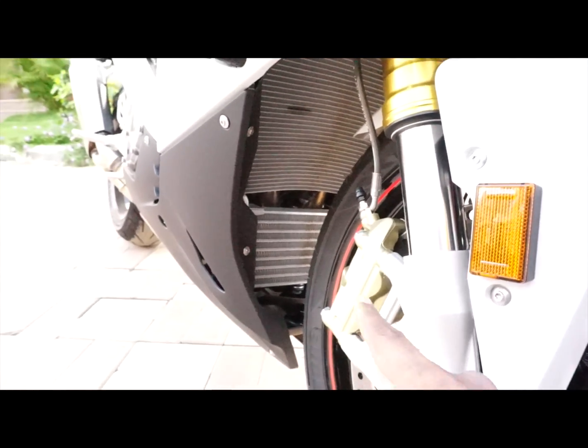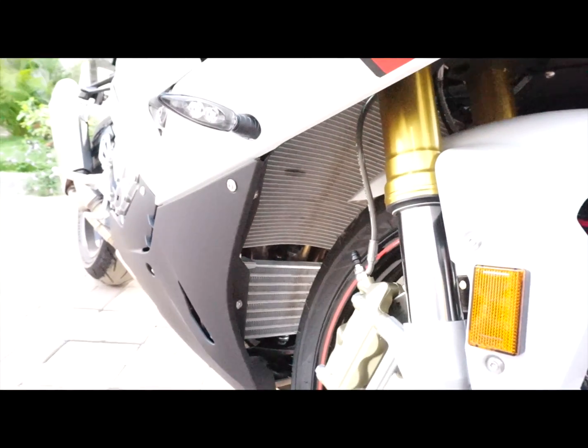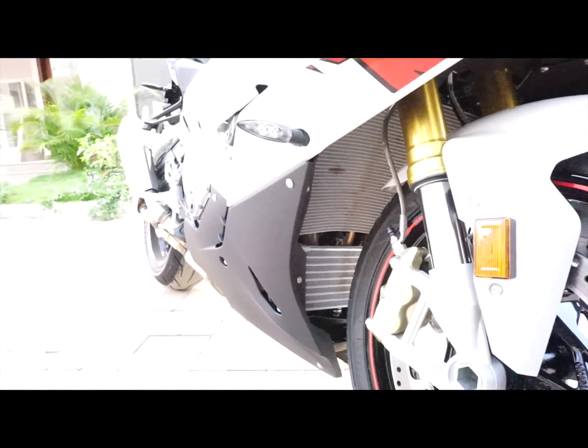Again, this bike, very similar to my Hayabusa, has an oil cooler. This is the oil cooler and this is the radiator. So two ways of cooling, so it should run better in city traffic.